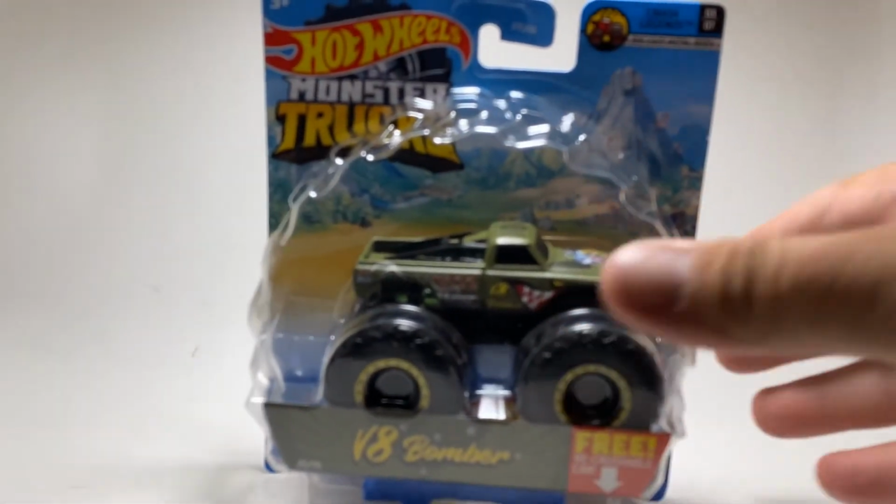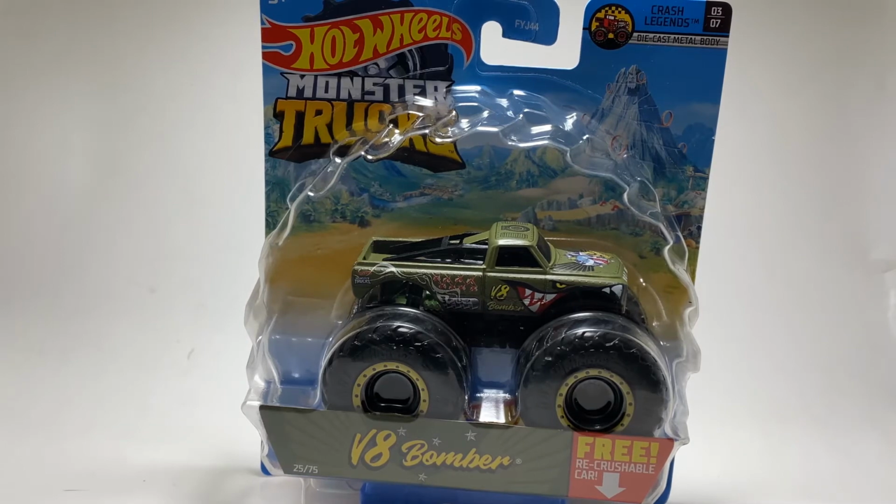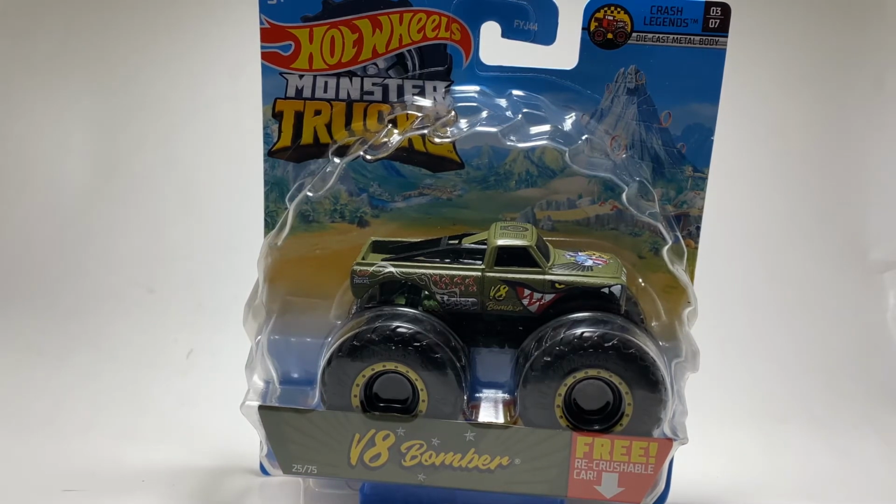And now cracking the top 5, the truck coming in at number 5 is a truck we've seen before, but this truck now has a brand new paint scheme, and in my opinion, it looks a lot better than its first counterpart, and that is V8 Bomber. So this paint scheme on V8 Bomber, we got it last year towards the end of the year in the final couple cases, and it looks pretty cool. I like the 1:24 scale version of this truck. I like the army paint. It is very nice to see that.